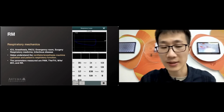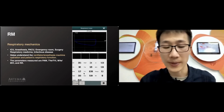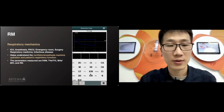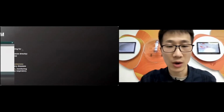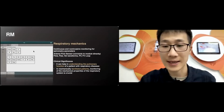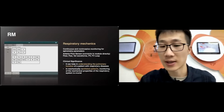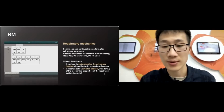For those patients having intubation tubing, being intubated. So it's quite convenient, and also we can turn on and off each of the readings in the settings, right? So it helps them to understand better the pulmonary functions.